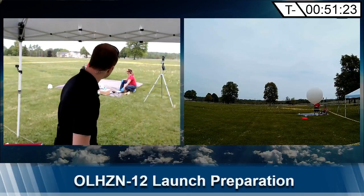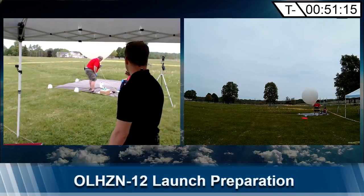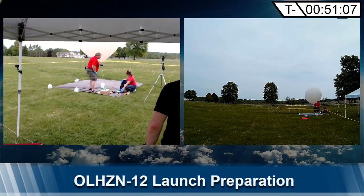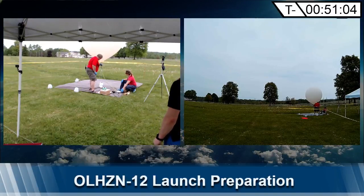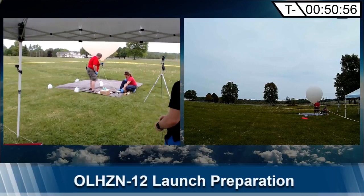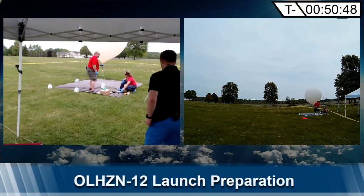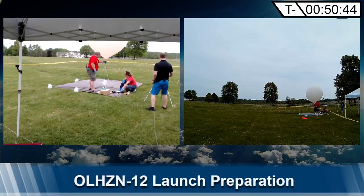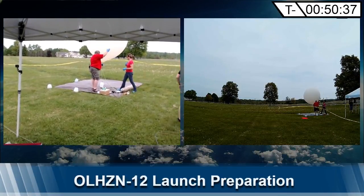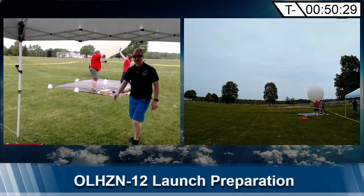Yeah, getting pretty good pull right now. The wind is not too bad. It does have a little bit of a pull to it. Yeah, starting to pick the lift weight up. We're going to move our anemometer a little bit closer to the balloon, off to the side here, and see what we're reading for wind speed. So we're sitting at about 6 miles per hour right now.